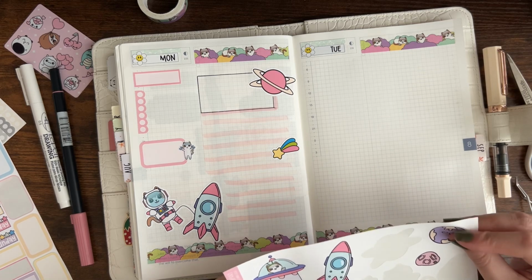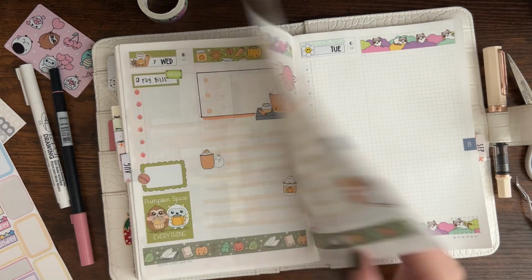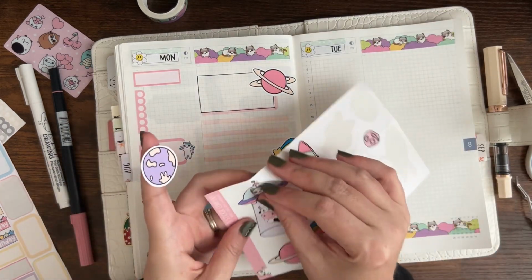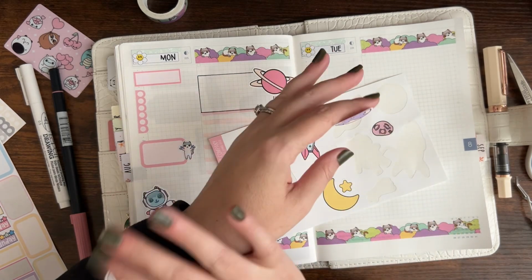Let's do purple on this side. I'm loving the pink and purple after these fall vibes. And I love that Molly is beaming at the cow. And the cow is like, not too sure.